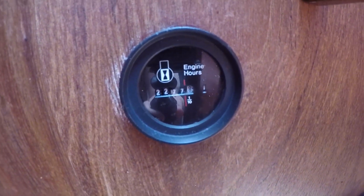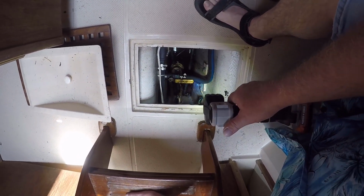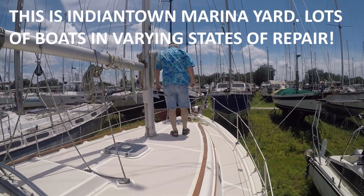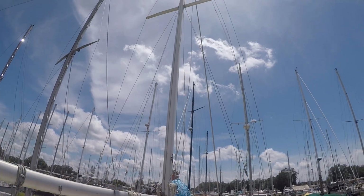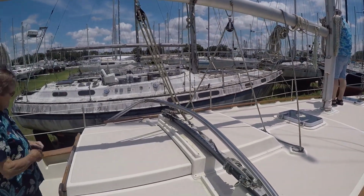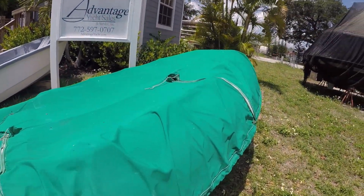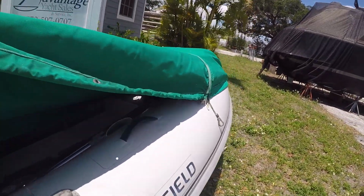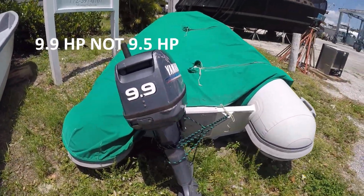Engine hours 2277. A little bit of water down there. Not bad. Hard bottom, two paddles, and a 9.5 horse Yamaha. Really, really nice little dinghy cover.